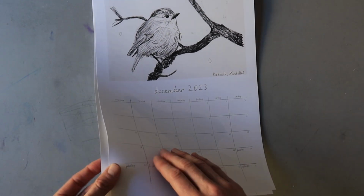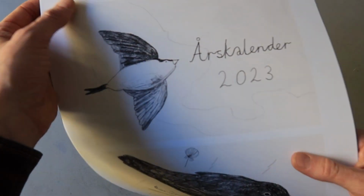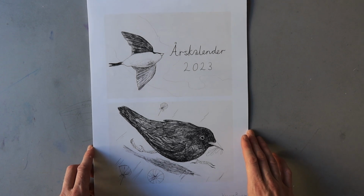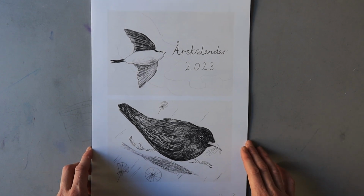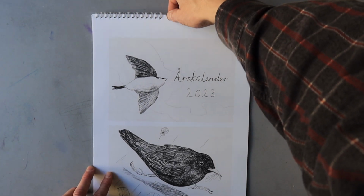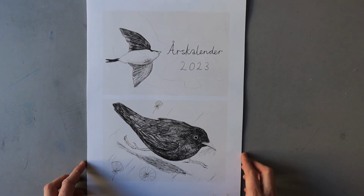Yeah, so this was showing you, well, somehow a year's work summarized in these 12 or 13 pages here. And it's always a joy to see the finished result after so many efforts and so much sketching.